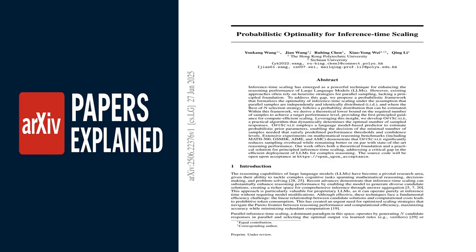Using this probability, OptScale then calculates the optimal number of samples the big model should generate to meet a predefined goal, like being 95% sure of finding the right answer. For an easy problem, it might ask for just 1 or 2 answers. For a monster problem, it might ask for more, but never more than is statistically necessary.